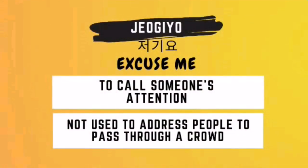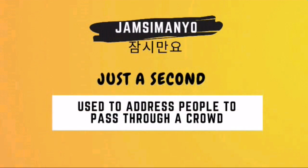As we have mentioned in our previous discussion, Jeogiyo is not used to address people to pass through a crowd. Instead, this is used to call someone's attention in Korean. If we cannot use Jeogiyo to address people to pass through a crowd, we can use our word for today, which is 잠시만요. Again, we can use 잠시만요 to address people to pass through a crowd.